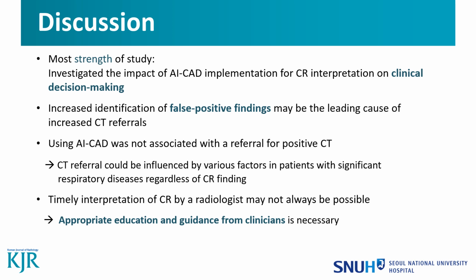The most strength of our study is that we investigated the impact of AI-CAD implementation on clinical decision-making. As using AI-CAD could be a double-edged sword leading to unnecessary additional exams, the increased identification of false positive findings may be the leading cause of increased CT referrals.